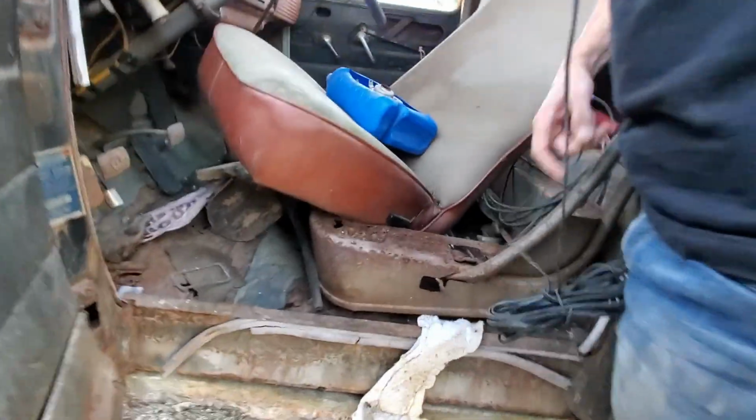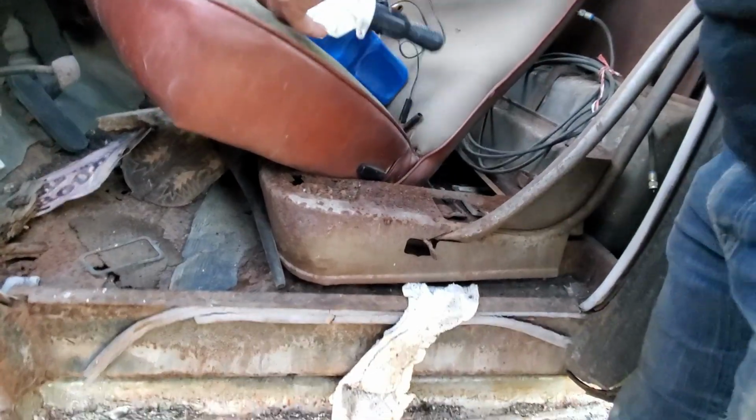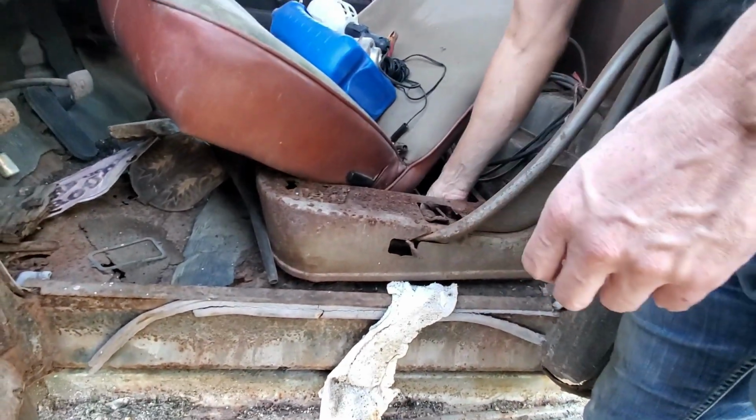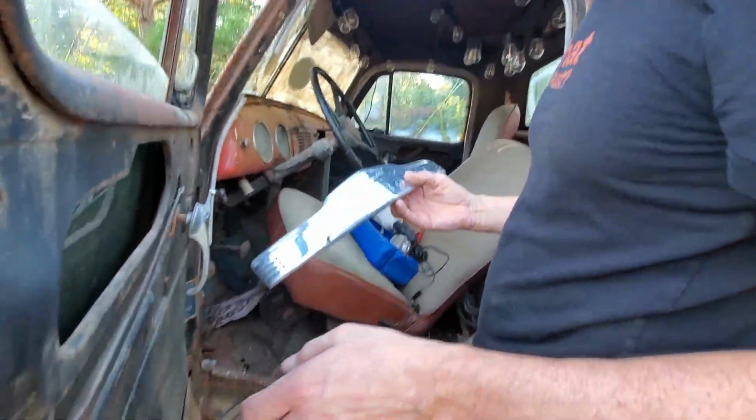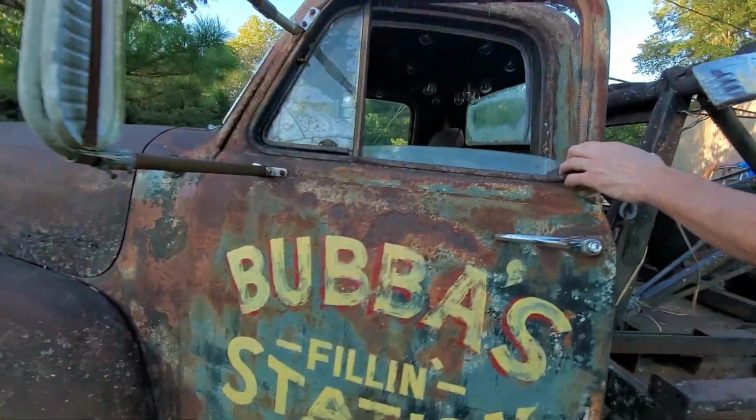Mm-hmm. All right, so we got some other stuff in here. Yeah, look under the seat. Oh, look at that. Is that for this? I think it is. Oh, wow. I think it is.